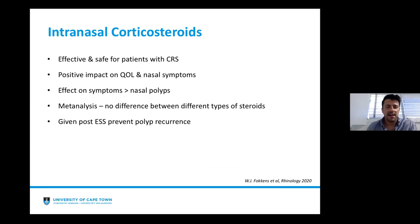Intranasal corticosteroids have been shown to be effective and safe for patients with chronic rhinosinusitis, with very limited systemic absorption and no increased risk of ocular side effects. They have a positive impact on quality of life and nasal symptoms, and the effect on symptoms is seen more in patients with nasal polyps. A meta-analysis showed that there was no difference between the different types of steroids used, and if you give intranasal corticosteroids post-operatively, it has been shown to prevent polyp recurrence.